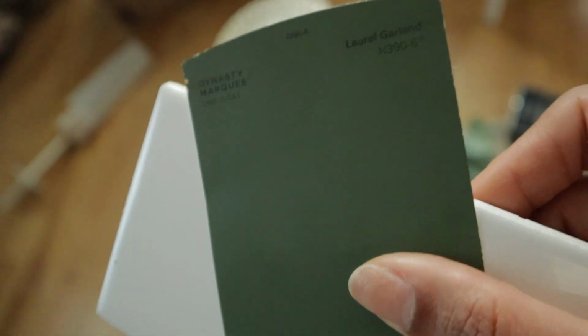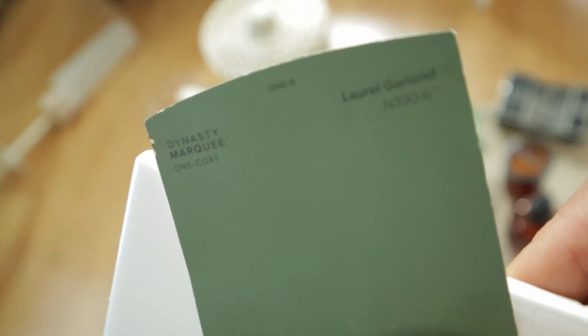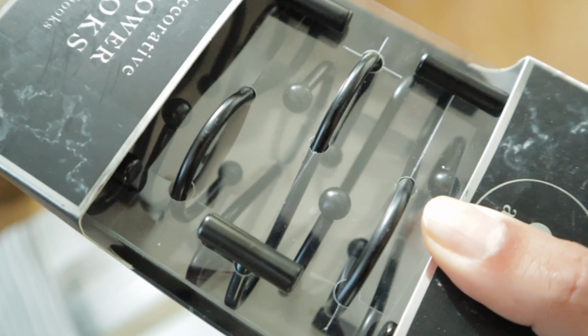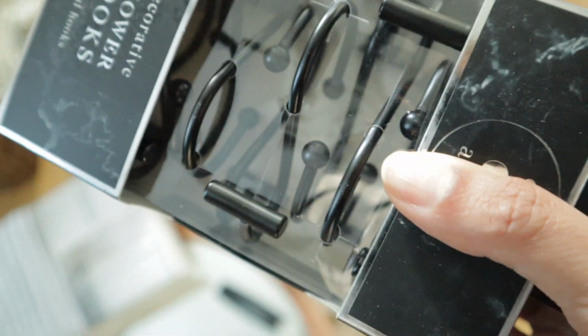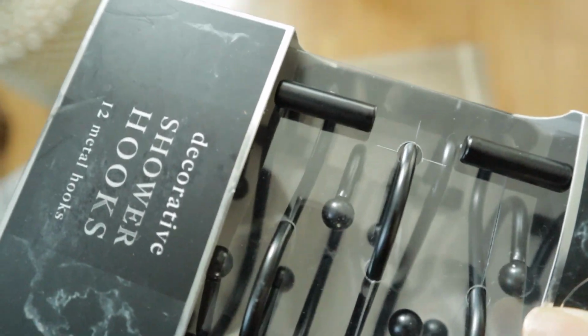Hello there. So this is the tile we're going with, just a plain subway tile, and then I'm gonna paint the vanity this color this weekend. That will be interesting. And then we're going with matte black finishes. So these are the curtain rings, and then the contractor is bringing the faucets and all of that stuff, which are in the shower, which are all gonna be matte black to match.